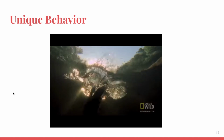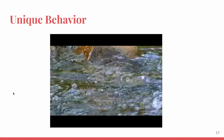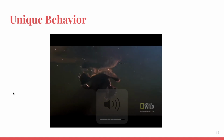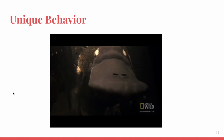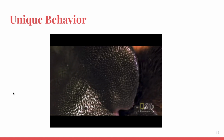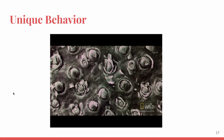Underwater. This ungainly creature has a sixth sense that is hard to beat. Australia's platypus has the tail of a beaver, webbed feet, and a bill like a duck. But this is no ordinary bill. It is a supersensory organ laden with thousands of cells responsive to the electric fields generated by all living things.